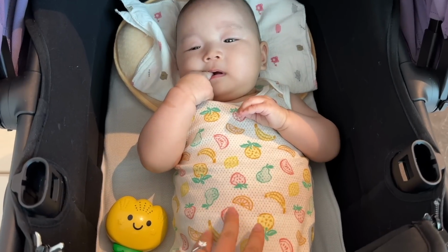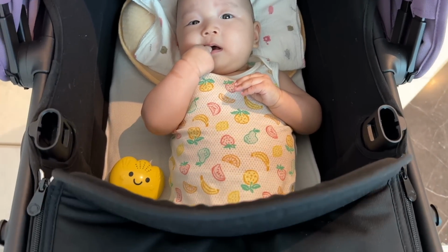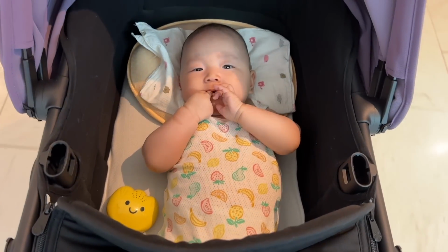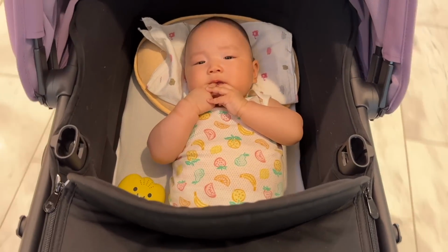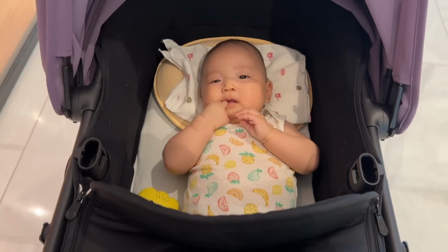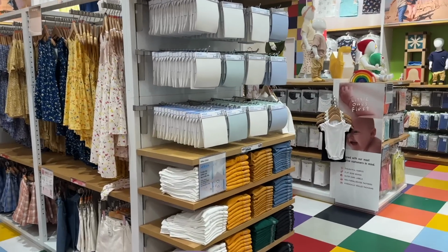So I'm heading to Uniqlo now to get some baby stuff. We've really been enjoying, let me show you, these onesies from Uniqlo. This was only $9.90 and it's just been the most incredible material and very comfortable for Baby C. So I'm gonna grab some more of these and then I'm gonna do a little bit of Christmas shopping and head home.